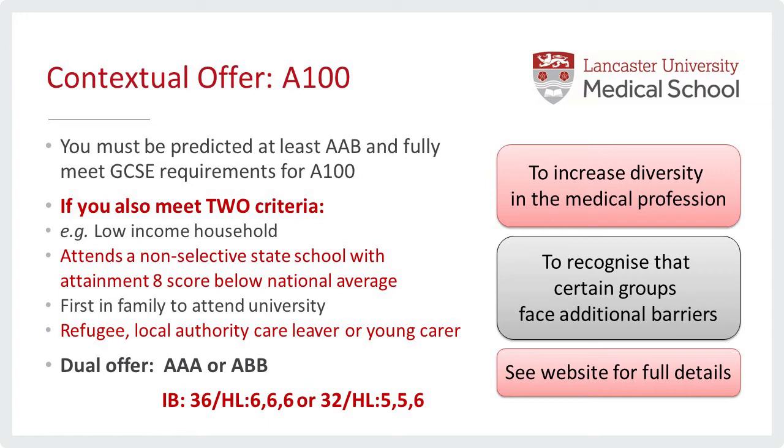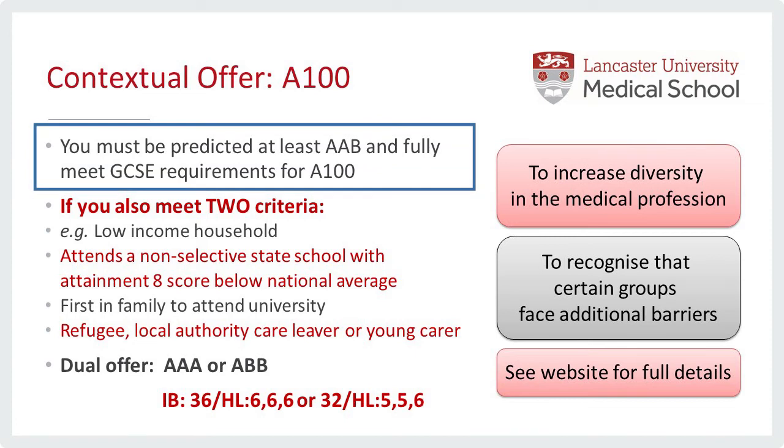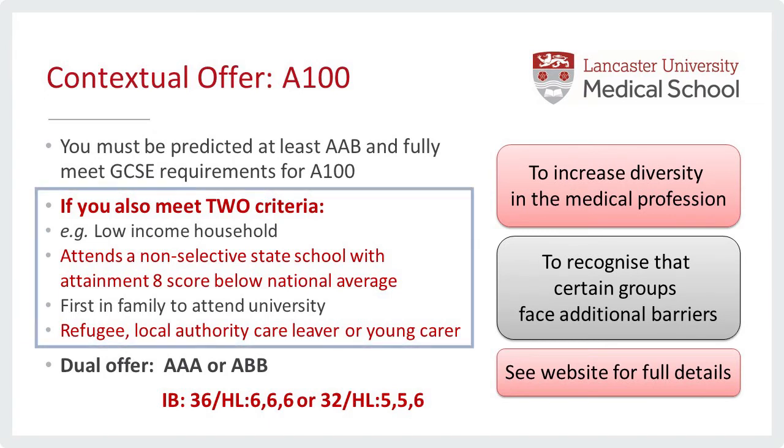To be eligible for the contextual offer, you must be predicted at least 2 As and a B in your A-levels, or the equivalent in IB. Plus you must fully meet our GCSE requirements for A100. If in addition you meet 2 eligibility criteria, so for example, you're from a low-income household, you attended a non-selective state school for your GCSEs, and that school had an attainment 8 score that was below the national average. If you're the first person in your family to attend university, so neither your mum nor your dad went to university straight from school, or for example, if you're a care leaver or a young carer, those are the sorts of criteria that we apply for the contextual offer.